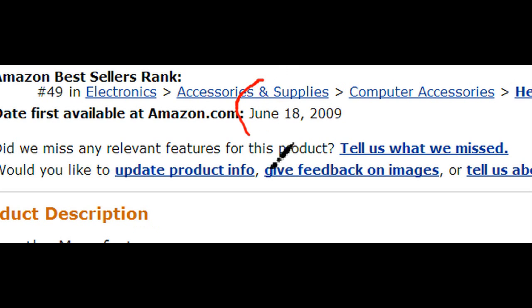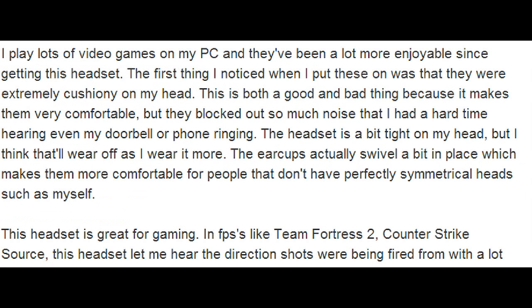But it seems to get quite good reviews in that it's lightweight and comfortable, and it sounds fairly decent. One reviewer even wrote that it blocked out so much noise that they had trouble hearing their doorbell or phone ringing. So if you want something like a real isolation style headset, this one could work out fairly well.